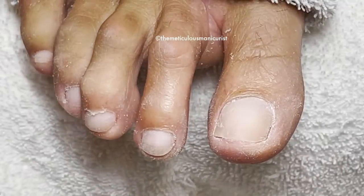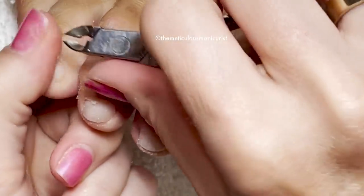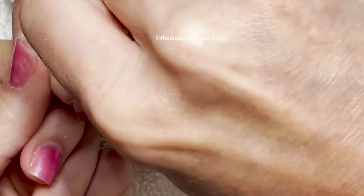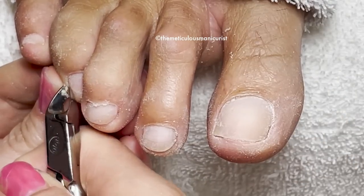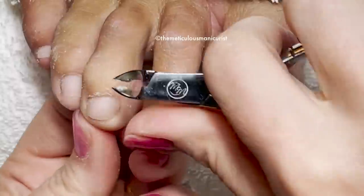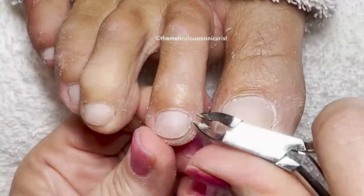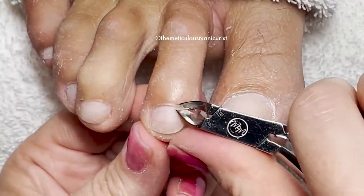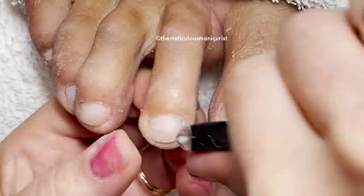Through conversation with this client, we've determined that she walks barefoot a lot, and that's how she gets so much dirt underneath her toenails and her heels. I actually think she's having an allergy to the material her flip-flops are made out of, because the same thing happens to me when I wear flip-flops made out of that black foamy material. So one of her goals is going to be to switch the type of flip-flops that she wears.